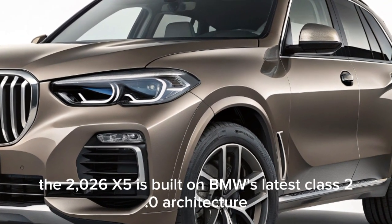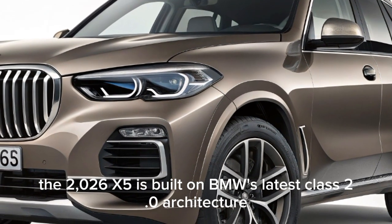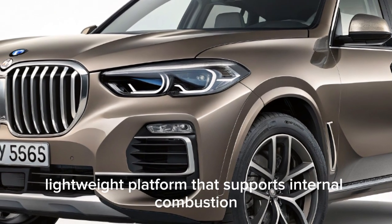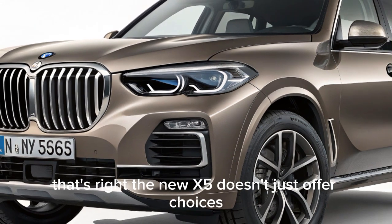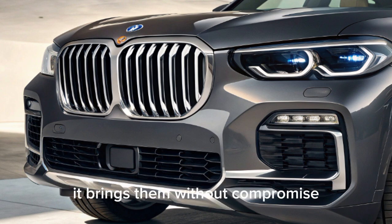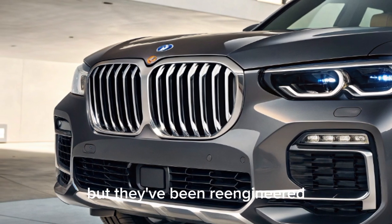The 2026 X5 is built on BMW's latest CLAR 2.0 architecture, a highly modular, lightweight platform that supports internal combustion, plug-in hybrid, and fully electric configurations. That's right. The new X5 doesn't just offer choices, it brings them without compromise. Gasoline versions still exist, but they've been re-engineered.